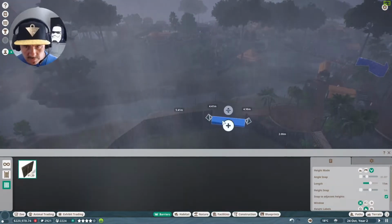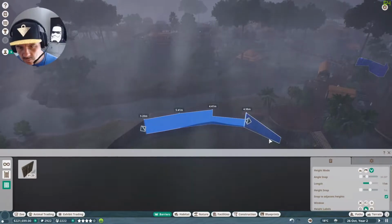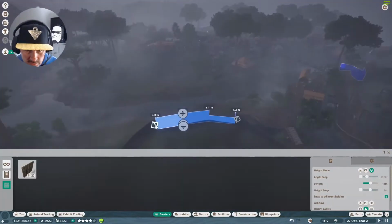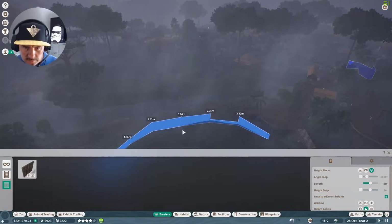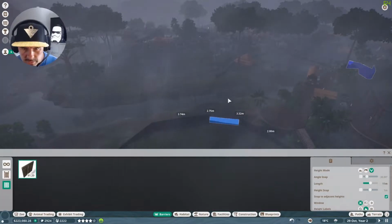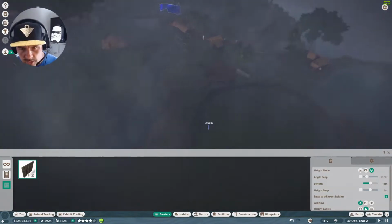Actually, we want to select quite a few here. So if I do this and this, one more. Yep. And then around the back we really got some height going on there. I'm going to bring the whole lot down now. This one we want to bring up to that one. Okay, that's not too bad. Okay, I think we've got that.